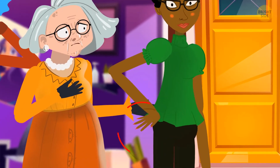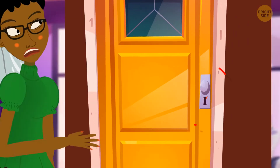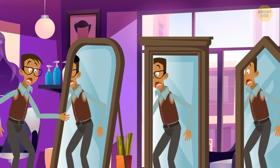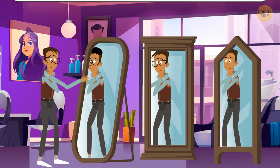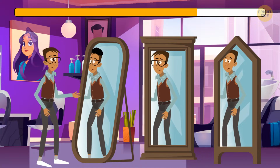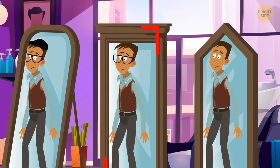Mia. Take a closer look at her hands and the door. One of her false nails is missing because it's stuck in the lock. Shane is choosing new mirrors for his hair salon. Can you help him spot which mirror isn't fake? Only this one has a real reflection.